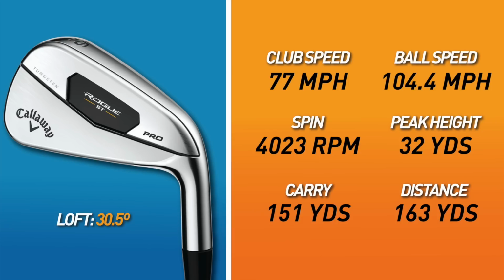So ball speed leaving the club, 104.4 miles per hour, spin at 4,023 RPMs. A little lower than I'd like to see, honestly, with a 7-iron, but the height was great. Peak height, 32 yards, carried 151 on average, and the distance with the rollout, 163 yards.